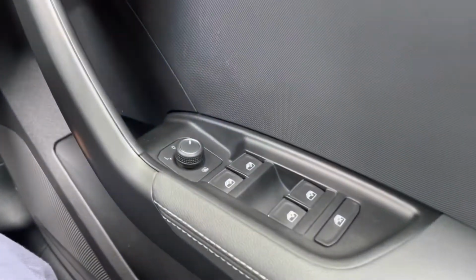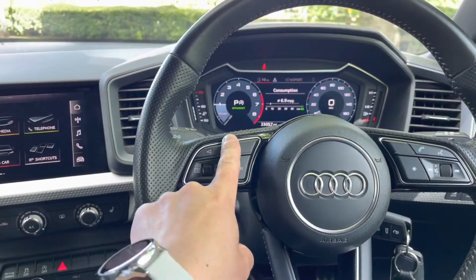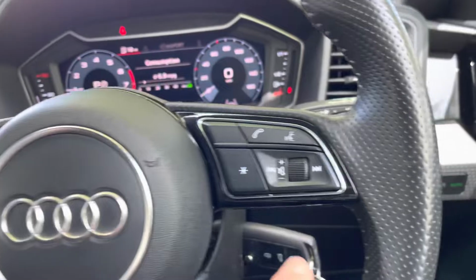Just to the right hand side of the steering wheel, we do have the window and mirror controls. Just above, we do have the light controls just here. Use the buttons on the left hand side of your multi-functional steering wheel. You can personalise the Audi virtual cockpit display, as this has many functions for you to choose from.